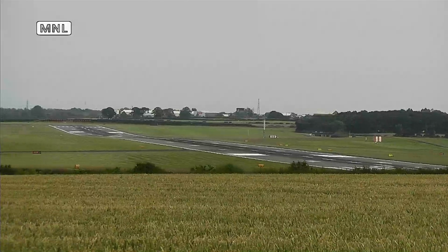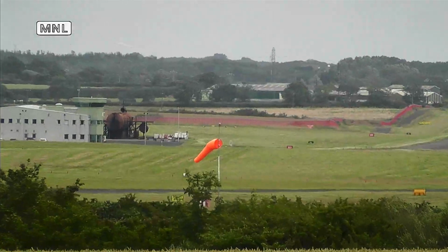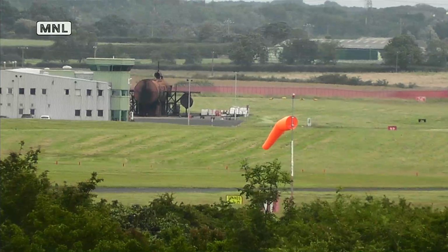I'll tell you what, just to keep you entertained, we'll have a look at the windsock. That's always entertaining. Plus, it's nice, bright and orange.